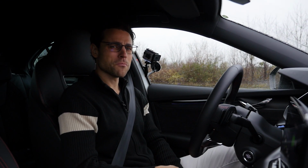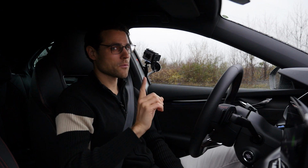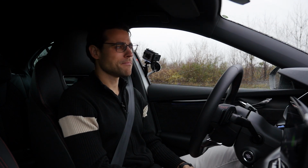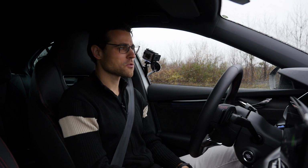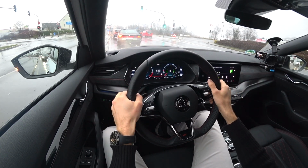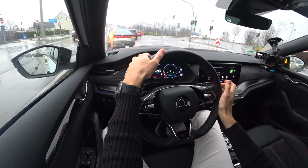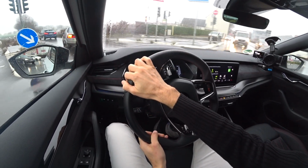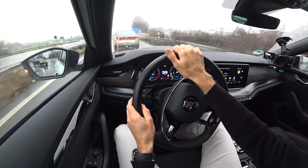I think it's a little bit too much when the road is wet. When the road is dry, it won't be such a problem, but it really seems to be too much power on the front wheels on wet roads, and maybe they need to do some fine-tuning there. However, I felt that in the Tiguan, the setup was worse than here.